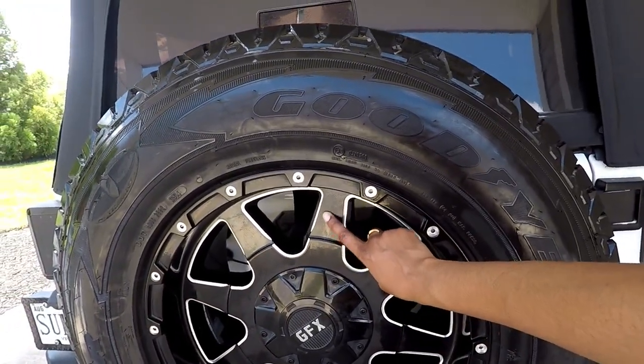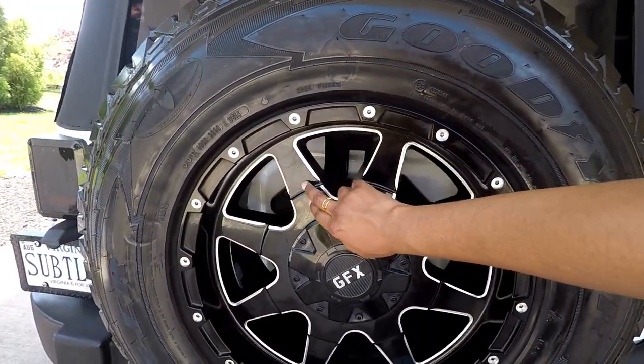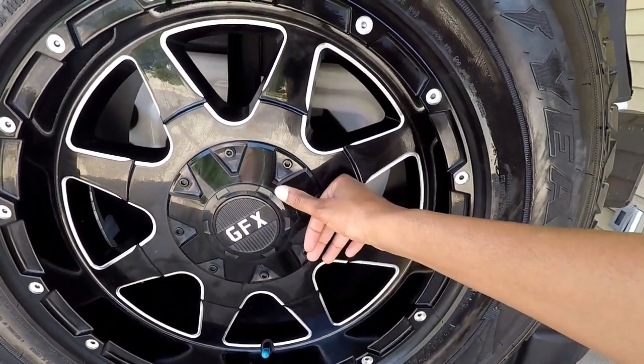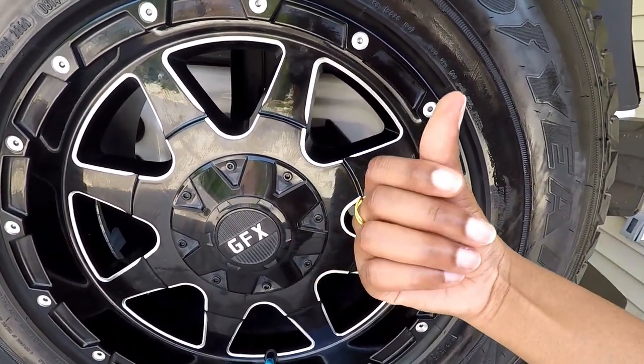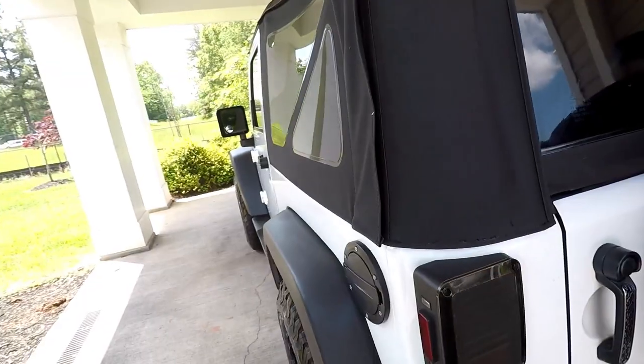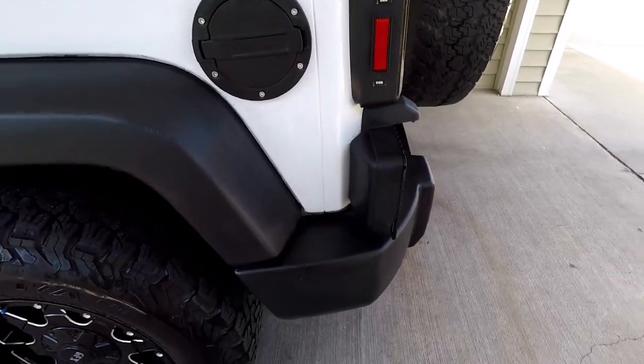I can see a little bit of an aftermath or like a coating on these wheels or something. I don't know if that's the ceramic or something else, but I might touch that up myself. Everything else is looking good so far.